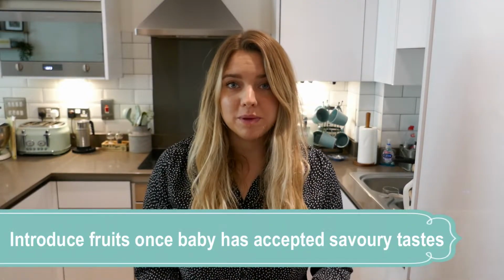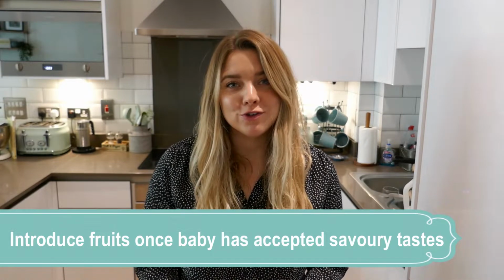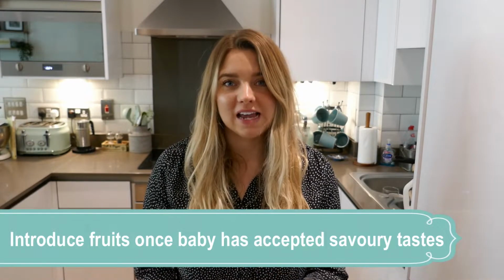So fruits can also be introduced to babies, but as I say, it's good to wait until they've had exposure and taste of some savoury vegetables. So fruits can include things like strawberries, raspberries, melon, pineapple, papaya, mango, a whole range of different fruits. Try again to think about foods that are in season to help keep the costs down.